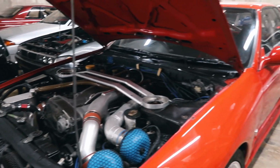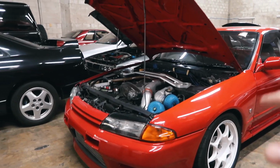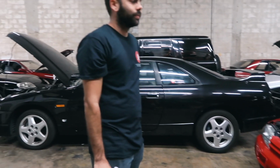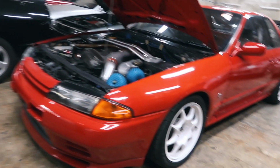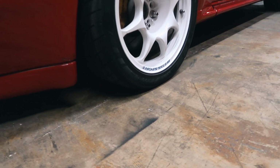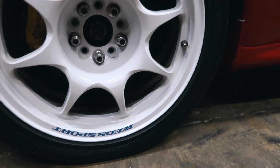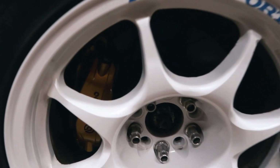So because I want to show it to the viewers, some of the people that are looking for this, what does this GTR go for? This one's around 29. With everything you see on it here. Perfect. We don't take anything. With the wet spores, what kind of tires are on them? These are Yokohama Advan tires. Crazy, and it's got the Brembos.